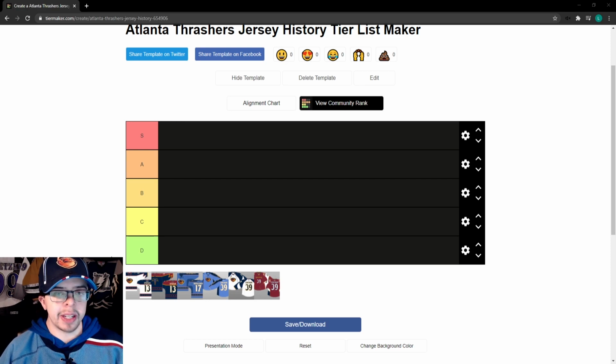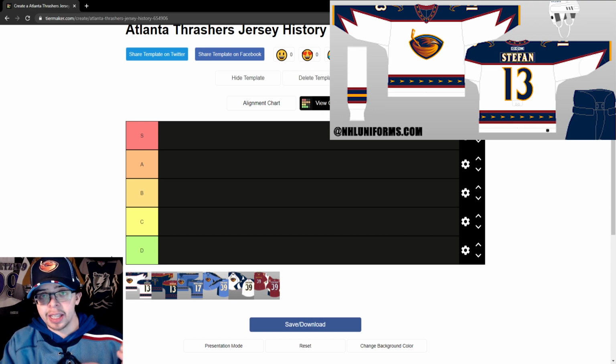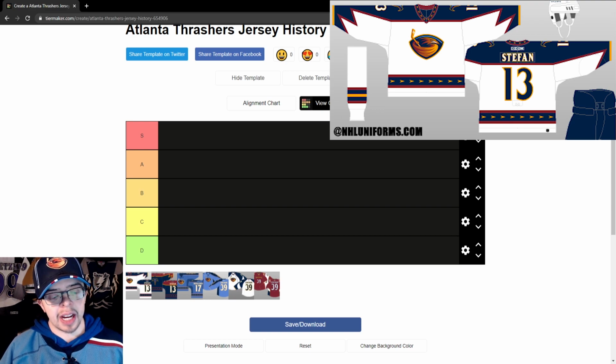So starting off, we have the 1999 to 2003 home jerseys. I really like these jerseys a lot. I like the pattern that it has along the neckline and at the bottom of the jersey as well. I don't know if it has any significance for Atlanta, or if it's just a strange pattern design that they chose, but either way, it's really different and I like it a lot. I think it's really neat, and I also like the zigzag that's on the end of the sleeves as well.